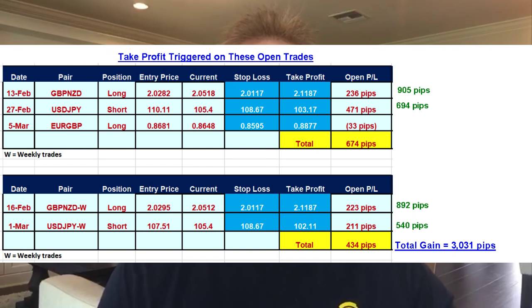The graphic I'm sharing is a screenshot of the open position management. This is a trade update that we send to thousands of our members around the world. It shows that over the course of the last several weeks, notwithstanding the background hysteria of coronavirus and the oil shock, I've been camping out and sitting in positions long pound versus New Zealand dollar and short versus dollar yen.